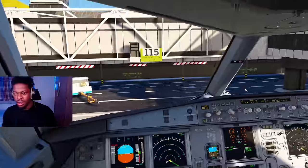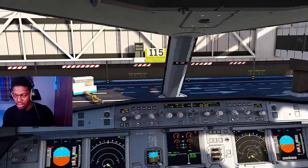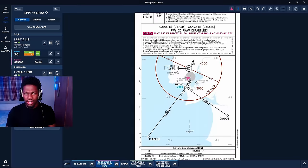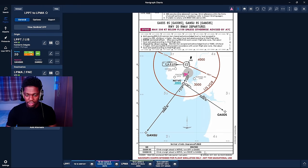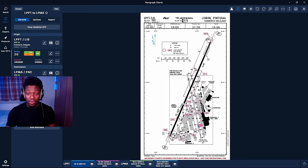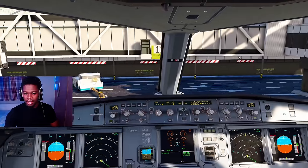Fantastic. Let's not forget QNH 1014 left side, QNH 1014 right side. So initial climb 6,000, transition altitude 4,000, elevation 355. Okay, not too bad. Anything we should be worried about? Not really. To be honest, it's a very straightforward departure all the way to GANSUL here. But we have to remember, we're taking off from Uniform, which is very different. Usually we take off from the top here, but we're going from Uniform. Interesting. Right, set you to 6,000 here.